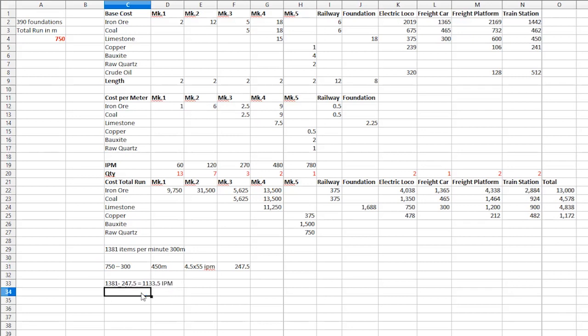Yeah. So, at 1,133.5 items per minute, and comparing that to here, we can see that this train network, at that distance, there's an equilibrium between the price of materials, more or less, and it is actually double the efficiency to throughput over the train, over the Mark IV conveyor.